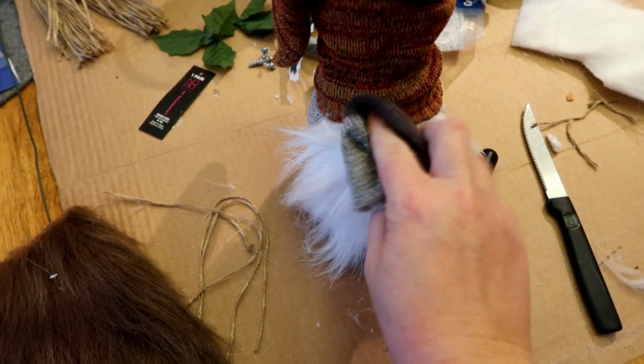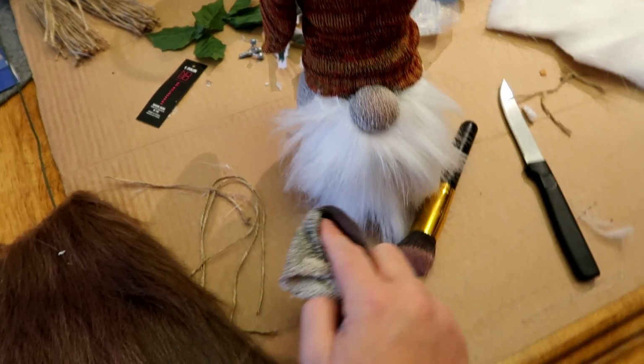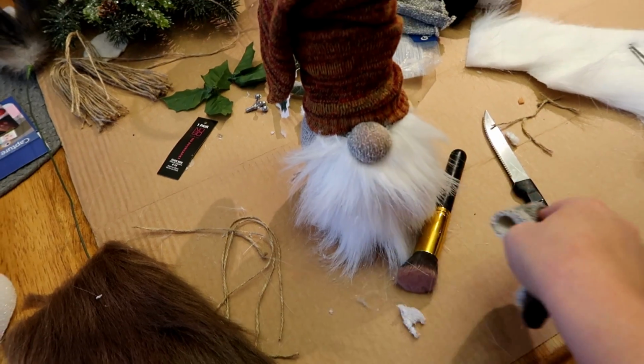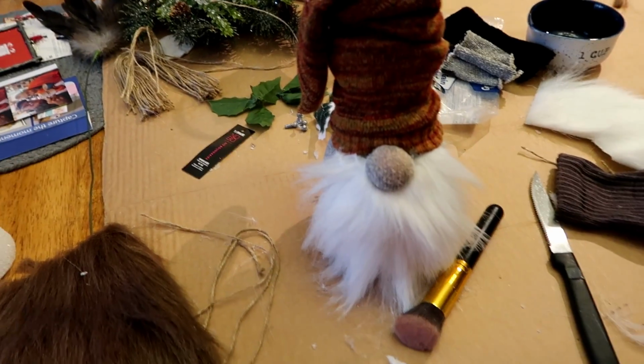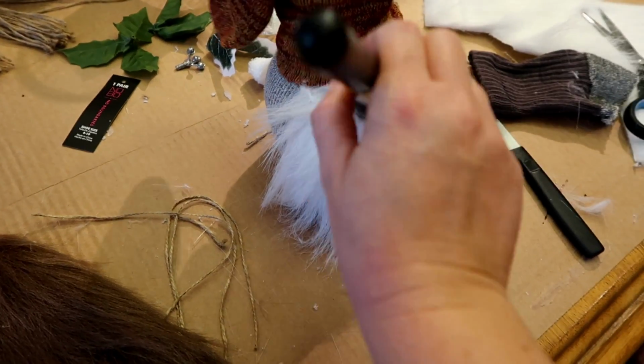And then you can take another piece of leftover sock and rub it in, and it gives it a little more flesh-like coloring and a rosier appearance. So let me do some on this side.